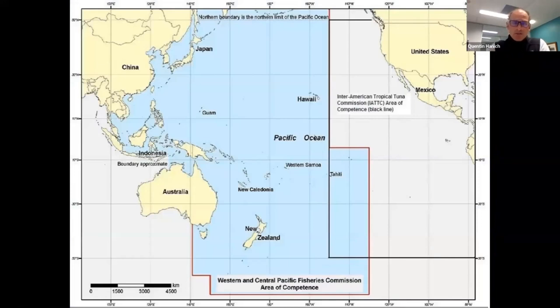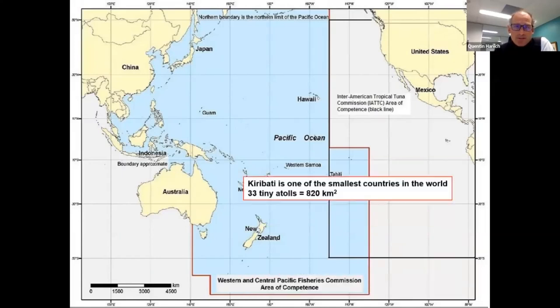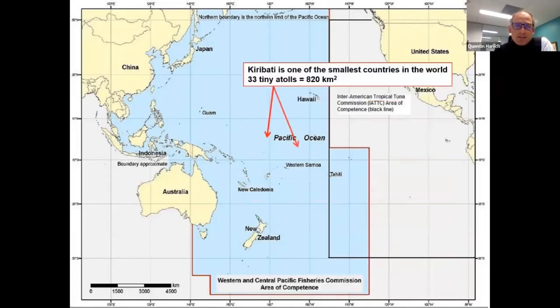It's the world's largest tuna fishery, but it's a bit different to the Atlantic and the Indian Ocean and the Eastern Pacific in that when you look at the map, obviously the world's biggest ocean, lots and lots of blue and a bunch of small dots. Some of those dots are some of the smallest countries in the world. Now, for example, Kiribati, a land area of just over 800 square kilometers.